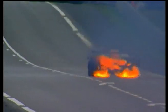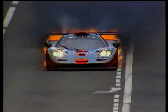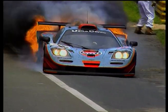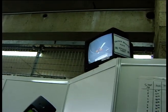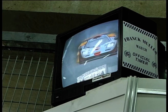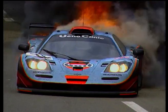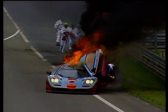And if that wasn't enough, 15 minutes later, the Gulf McLaren with Andrew Gilbert Scott driving also caught fire. A frightening moment for everyone concerned. The car rolled to a stop just a few meters behind. The driver gets out okay.